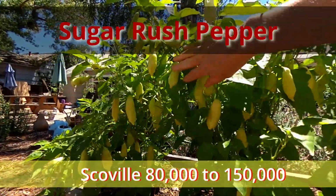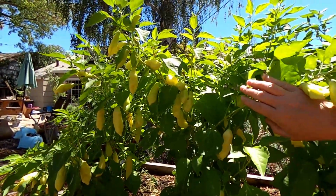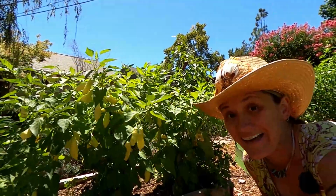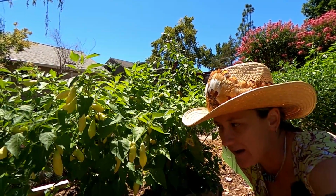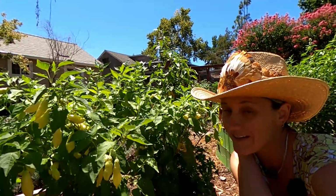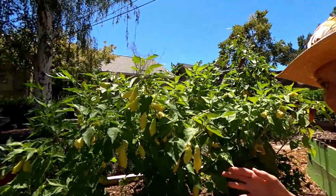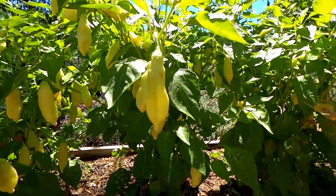Here we have Sugar Rush, and Sugar Rush has been a delight to grow this year. These are surprisingly hot, exciting peppers. They do have a titch of sweetness, and I understand that these are supposed to be peachy in color, so I may have been harvesting these a little soon. I think the sweetness and the intensity of the Sugar Rush pepper, we will see that develop further.